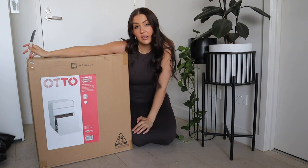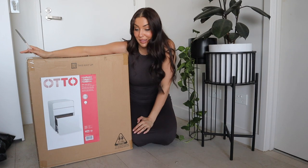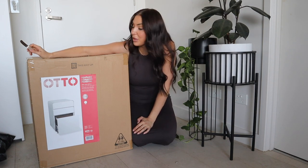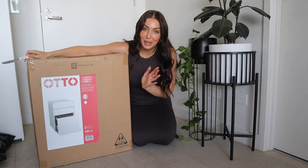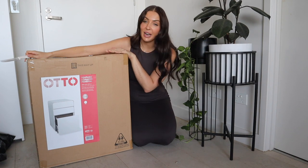So I thought this would be perfect. It wasn't the cheapest in the whole world. It was $229 at Officeworks, and I wish there was such a thing as discount codes or sales there, but it doesn't terribly seem to happen that often. But tax write-off anyway, I guess, because it is a work piece of equipment. So I'm going to unbox this now and then we can have a look at that together.